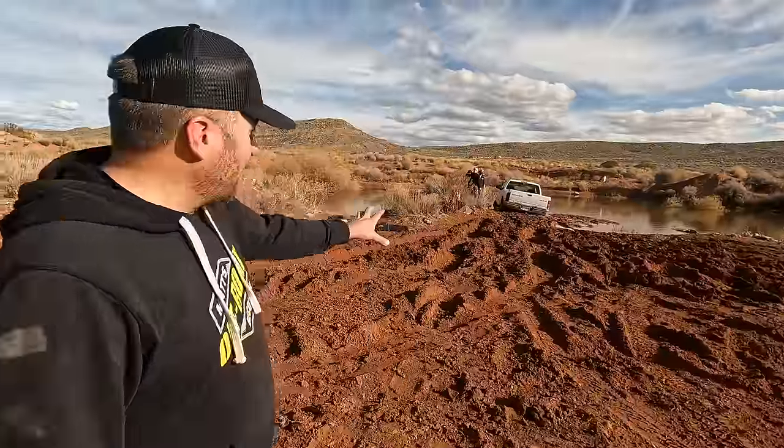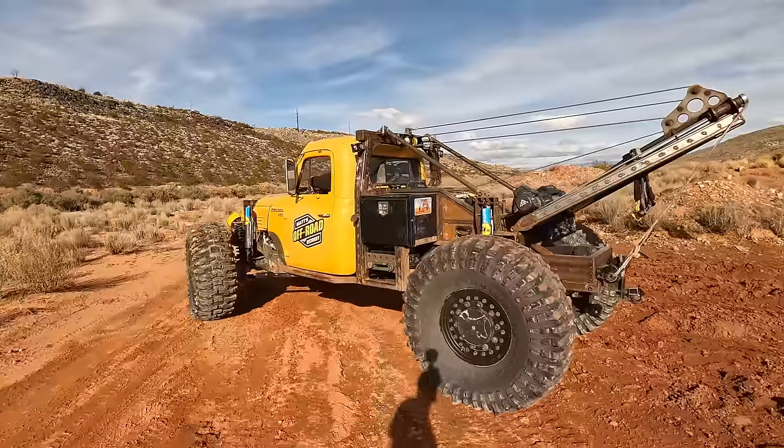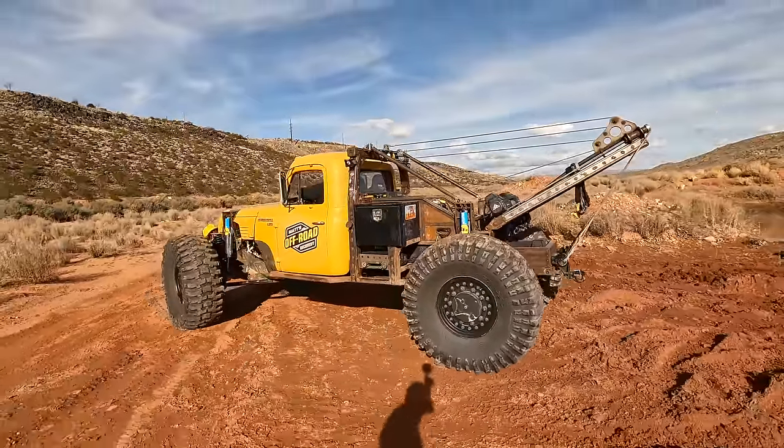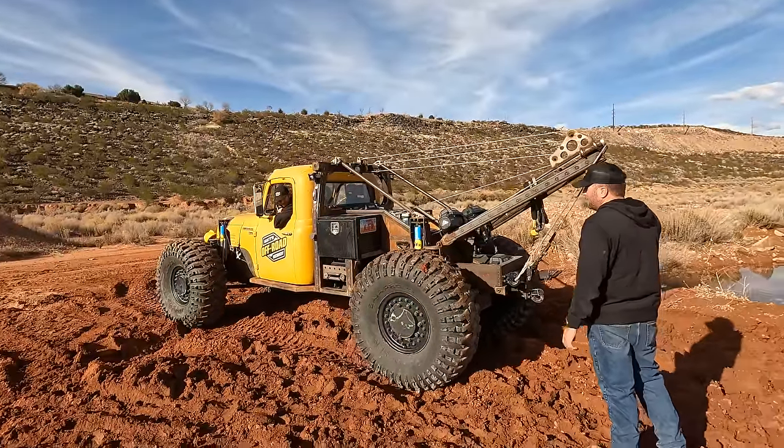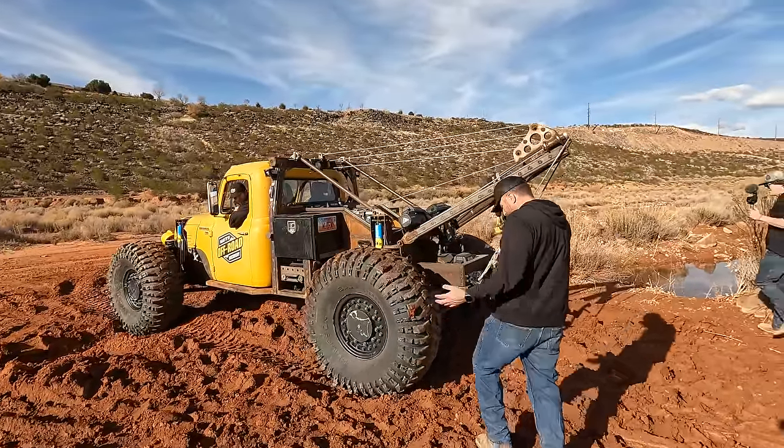So it looks pretty dry. I don't think it's going to sink that bad. So I'm coming to like right here. We can see that they tried pulling it out and it's still dry down in there.